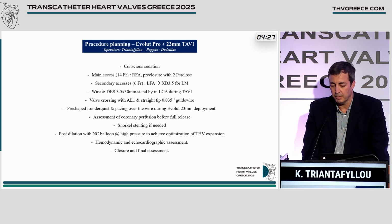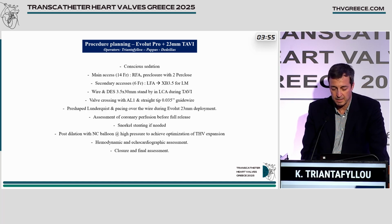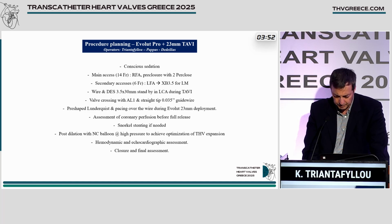We were 3 operators, Dr. Triantafyllou, Dr. Papas, and Dr. Dedelias. We had the procedure planning: conscious sedation, main axis the right femoral artery, preclosure with 2 Perclose, secondary axis the left femoral artery, that we used to have a guiding catheter to the left main. We put a stent waiting in the left main, a drug-eluting stent of 3.5 by 30 millimeters, and we did the valve crossing. We had selected the Lunderquist as the wire in the LV to have better support, and we were ready to do snorkel stenting and whatever was necessary to treat.